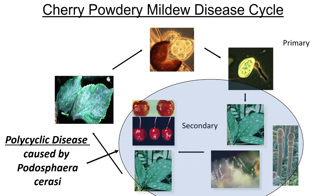And where we really run into problems is if we have a severe infestation on foliage before harvest. It's important to remember that the inoculum that can devastate a fruit crop is actually produced on the foliage. Then as we proceed through the growing season, you'll start to see the Chasmothecia forming on the leaves, and again, it's just preparing itself for winter.